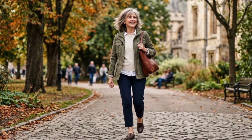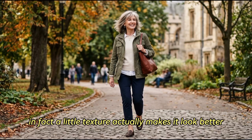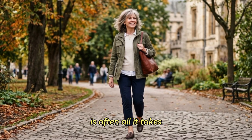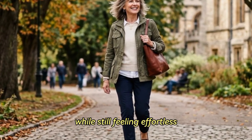Another benefit? The modern shag doesn't need to look perfect. In fact, a little texture actually makes it look better. A small amount of texturizing cream and a quick scrunch with your hands is often all it takes. It's one of those rare haircuts that looks polished while still feeling effortless.